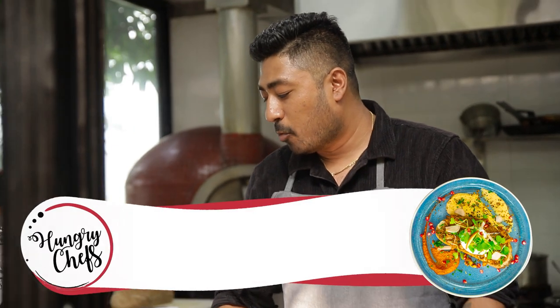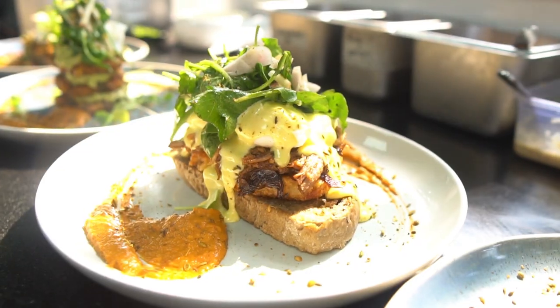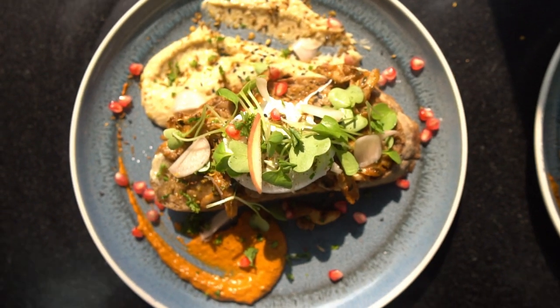So, you have a pulled pork benedict. This is our slow cooked pork, hash brown, onion jam, house made bread, Hollandaise sauce, and our rocket salad. This is our chili scramble. This is the chicken sauce we use, but without chicken, we can eat it. This is chimichurri, fresh chilies, house made bread, rocket apple salad, and our romesco sauce.